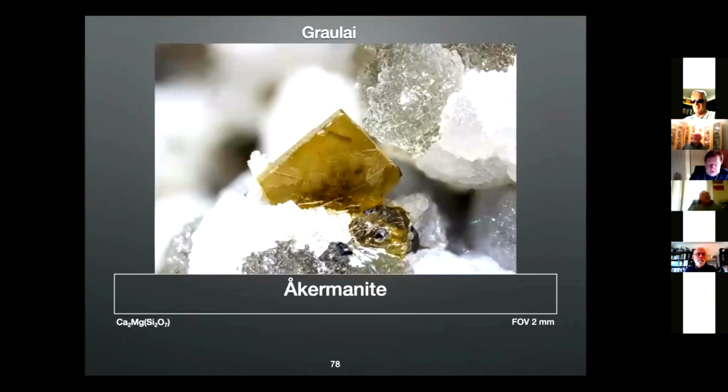The first one, Ackermanite, is a member of the melilite group and forms a series with gehlenite. Decisive characteristics here are the tetragonal tabular crystallization as well as this specific color. There was a moment that we thought this was another mineral, fresnoite, but that turned out to be wrong. This is Ackermanite.